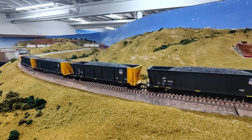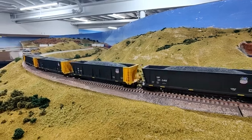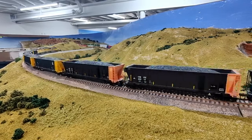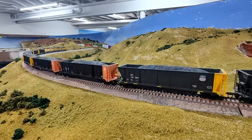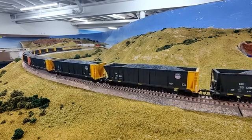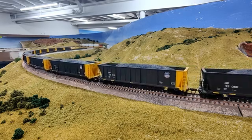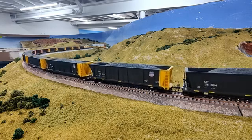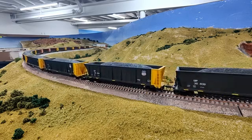That's not what you're looking at right now. These are some Athearn bathtub hoppers that I picked up about 8 months ago. And I really like these hoppers. They're really cool. They're what I saw a lot of in Rochelle when I lived there for 17 years on the Geneva subdivision. So I picked up a bunch for the Evanston subdivision.